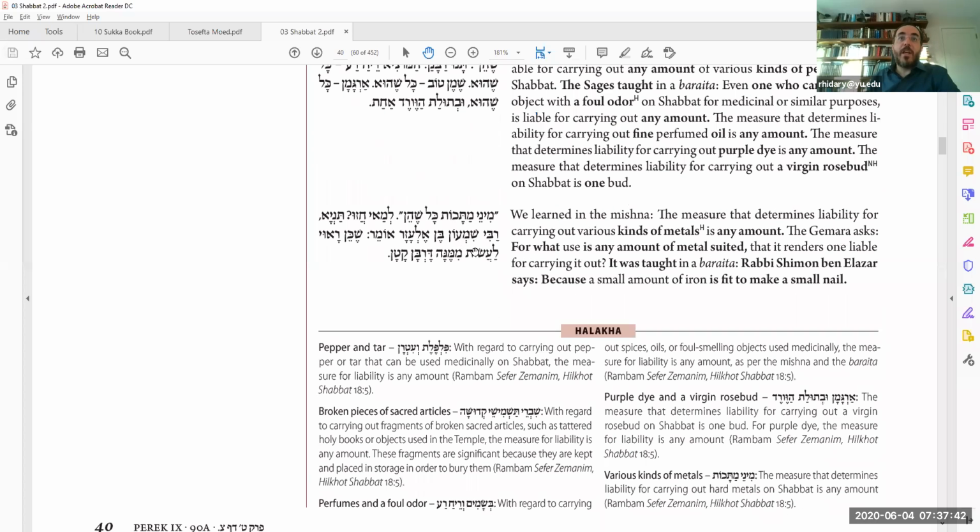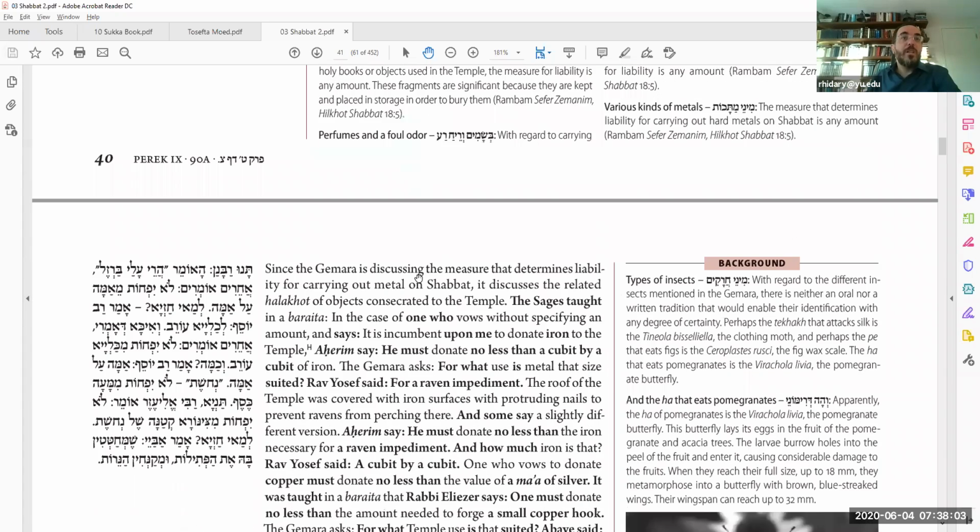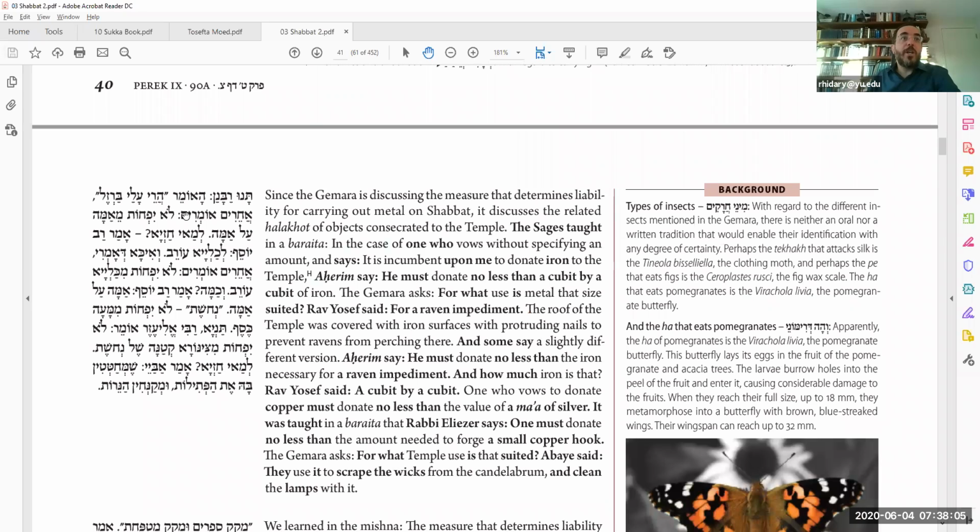Wonderful. Any amount of metal. What would you use a little bit of metal for? Tanya Rabbi Shimon ben Elazar katan. You could take the metal, melt it together, and make a small nail. And your nail might be very small, a little screw they could use for something. Tanu Rabbanan ha'omer hare alai barzel.